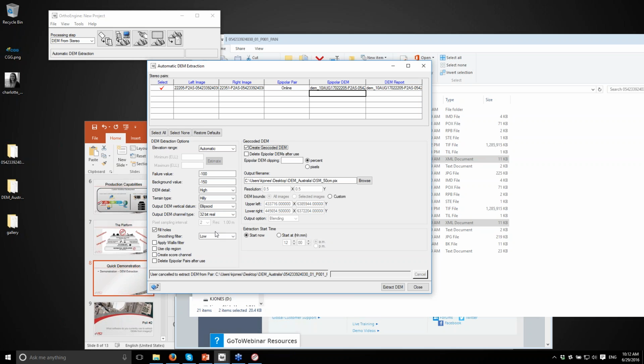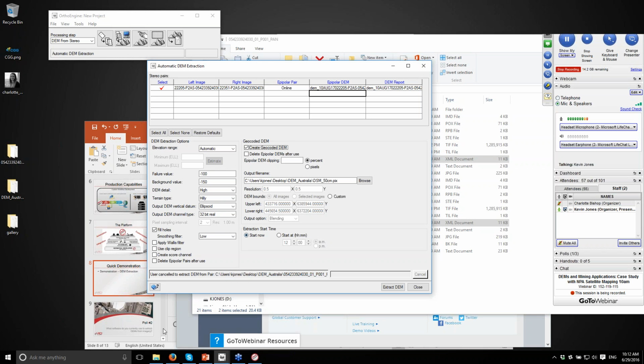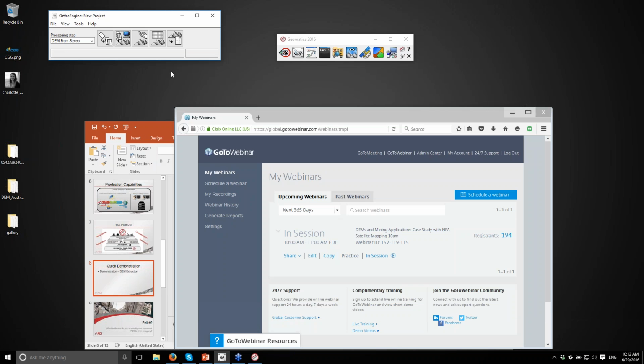So I'd like to just quickly show you a few results from that. I will again load Focus here, and I'll just load up a few different examples here. The DEM which I extracted is available here, so I'll load that.